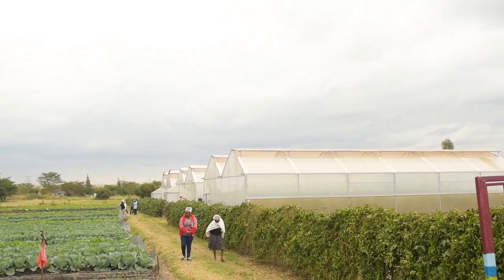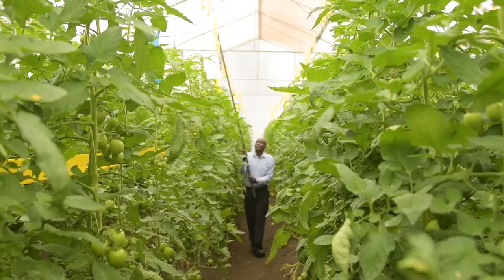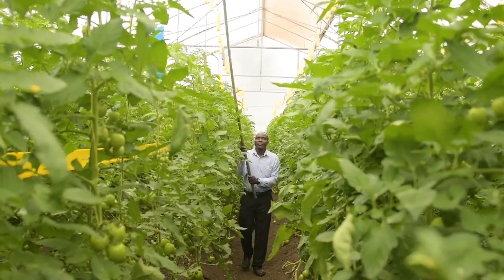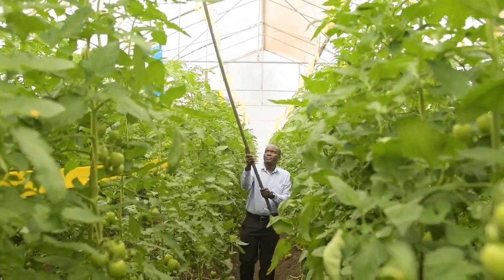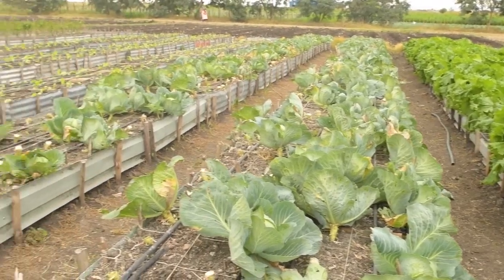Agribusiness is the way to go, and especially when people get involved in agriculture, you find that they make much more than when you do the normal kind of farming. And with the greenhouse business, I think it gives a lot of returns and a lot of profit, as opposed to this normal kind of farming.